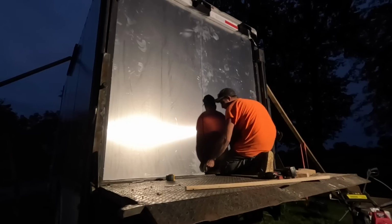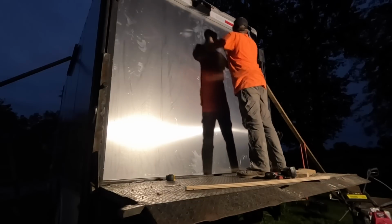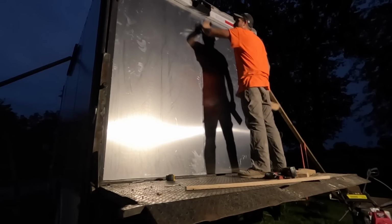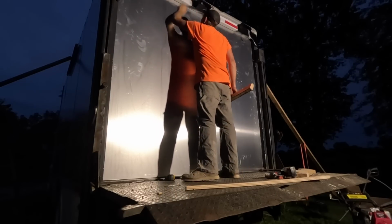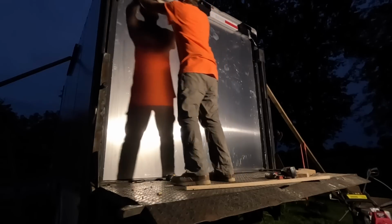I like it. Woo, that's a relief, man. Come back from work tomorrow, caulk this last panel in, and we've got a watertight, we're in the dry. Man, that turned out good. I'm happy with that. Very happy with that.